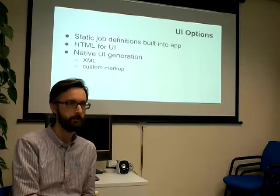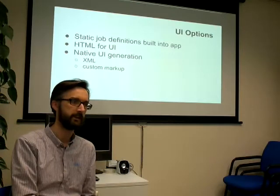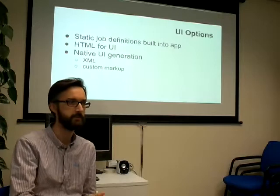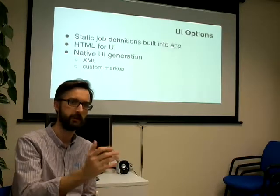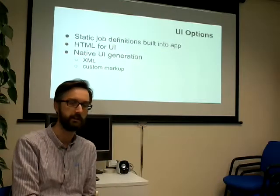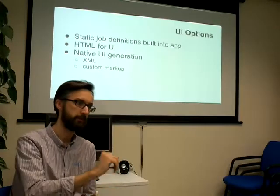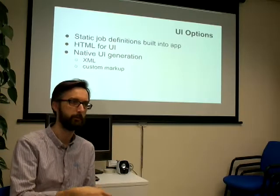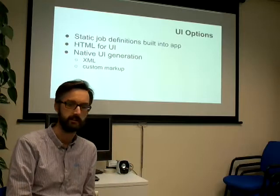So what we decided to go with was a custom markup that would just define the workflow. A given workflow would consist of a number of pages, which would contain various data items, inputs to be displayed on screen, and then the application would read in that definition and convert it to business objects and UI widgets as appropriate.